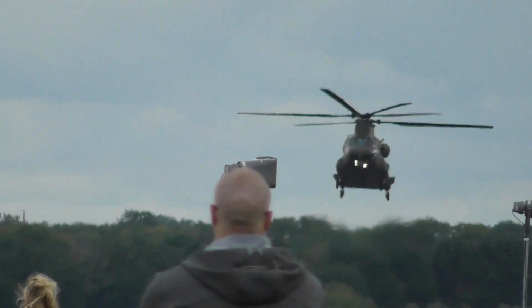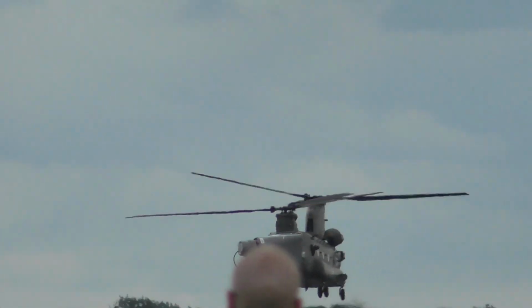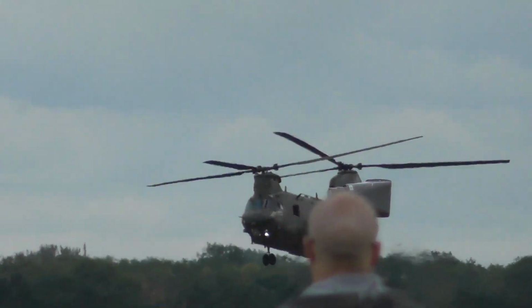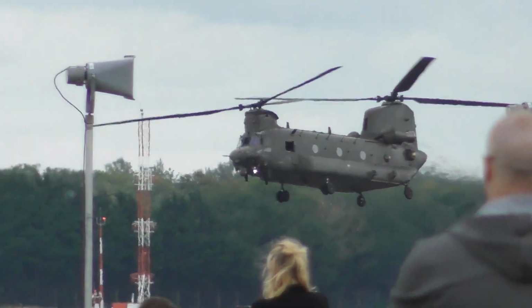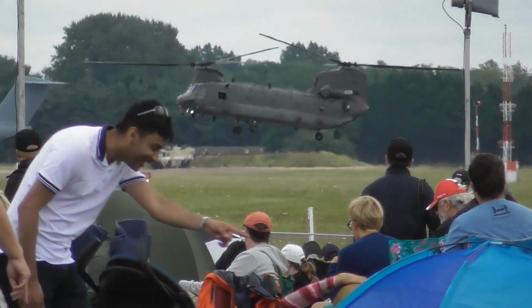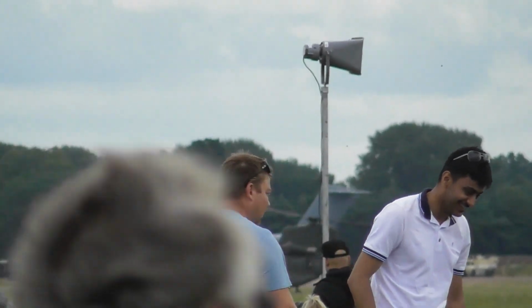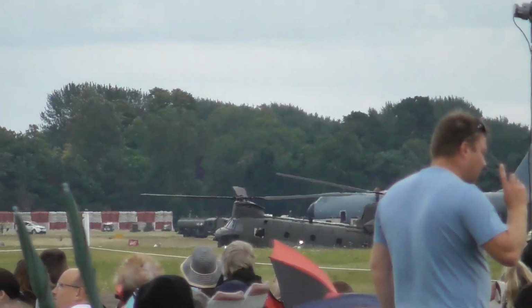Don't forget, in case you missed it earlier on, we have had a few alterations to the flying programme when compared to the listing or souvenir programme. So notably that means that the Royal Air Force Aerobatics team, the Red Arrows, will be on spot at 10 to 3 today, rather than the time given in the programme.